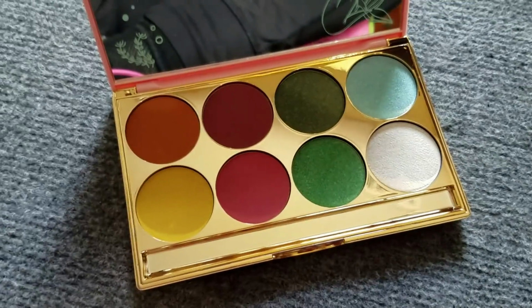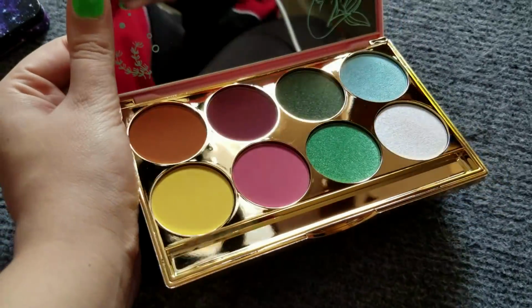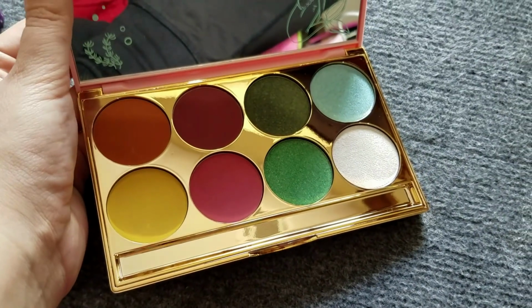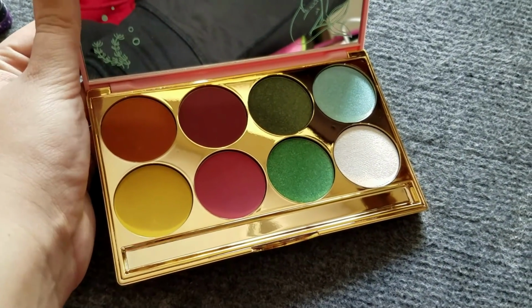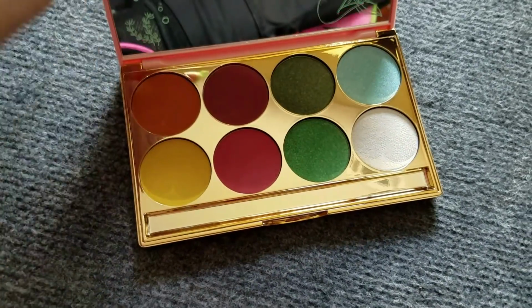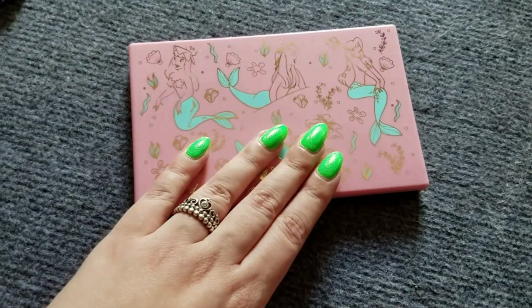This is my Besame Peter Pan. Pretty sure I got this when I ordered the Sleeping Beauty. This is such a pretty and unique collection. I love Besame's eyeshadow formula. It is disgustingly underrated, and they need to do more eyeshadow palettes.